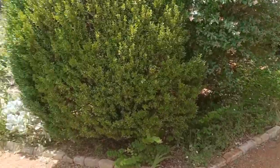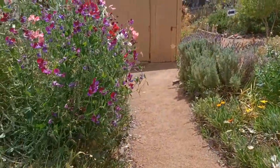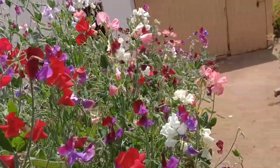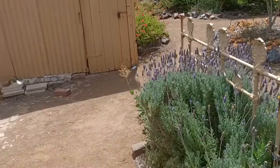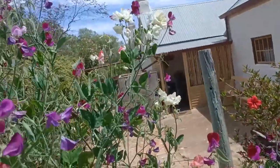The garden is very pretty at the moment. Here is the rest of the garden and the scenery. Please visit the Miners Cottage and speak with the host to take you on your own special tour through this part of Moonta's history.